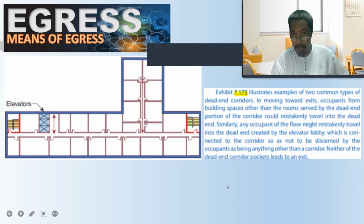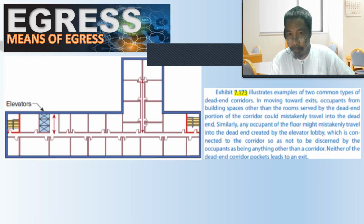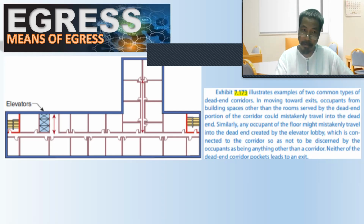Similarly, any occupant of the floor might mistakenly travel into the dead end created by the elevator lobby, which is connected to the corridor so as not to be discerned by the occupant as anything other than a corridor. Neither of the dead-end corridor pockets leads to an exit. So there is no exit there. You may need what? An exit stairs here. But you already have an exit stairs here. You may need an exit ladder, rather than stairs. Ladder.